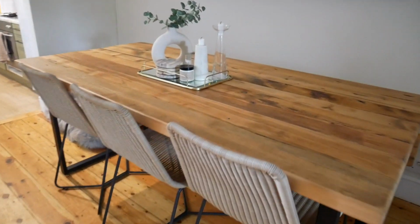We actually spent longer looking for that dining table than we did actually looking for a house. So it was a big purchase for us because it's our forever home table. So it will come with us from house to house for years to come, and I just think it's perfect. It will literally suit any kitchen and any setup. The chairs are West Elm. They're actually garden chairs. However, they're so sturdy and beautiful, and I just think they work perfectly.